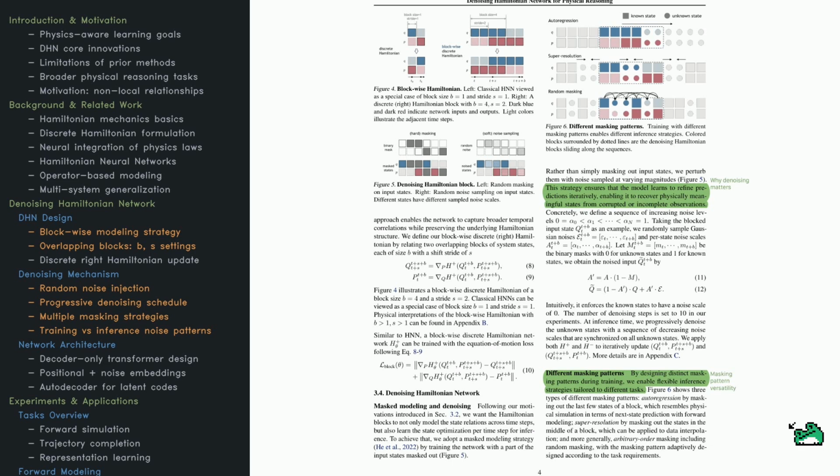Now for the denoising mechanism. Instead of simply zeroing out data, the model applies structured noise. Look at figure 5 here. It illustrates both binary masking, where entire states are dropped out, and soft noise, where the model slightly perturbs values. These corrupted inputs encourage the network to learn to reconstruct physically valid states, even under uncertainty.